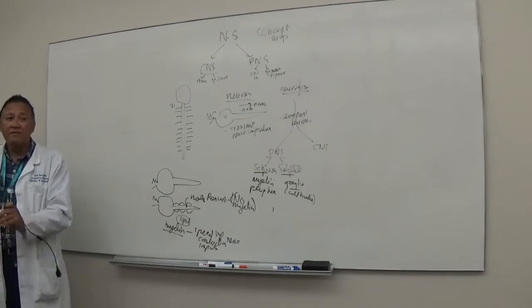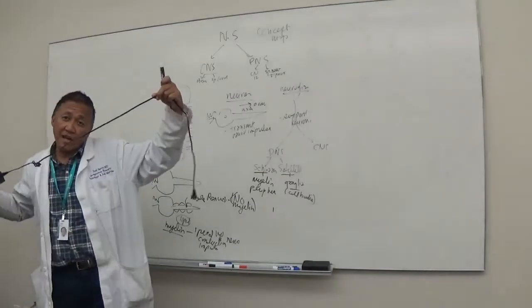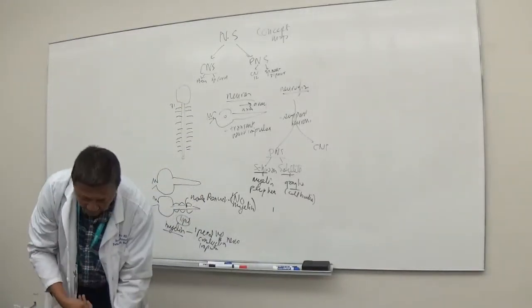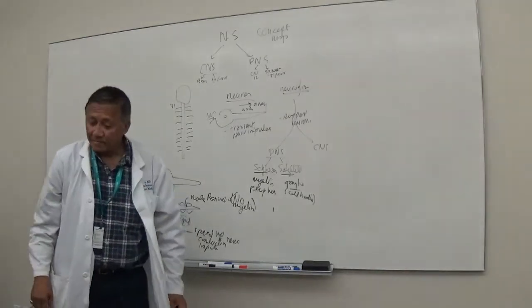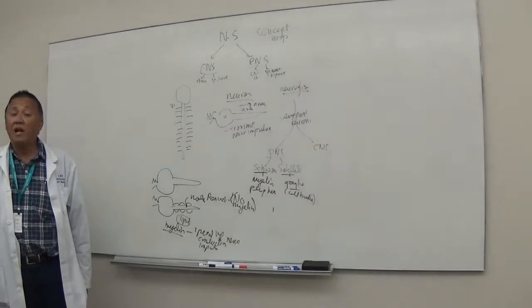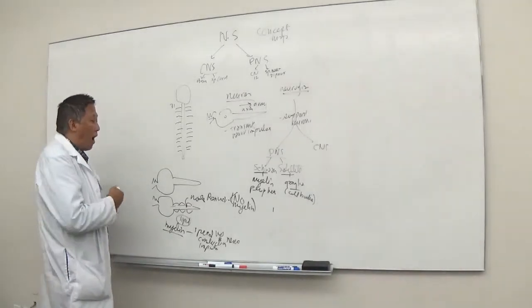Let's pretend this is the cell body. This is the axon, and this is the dendrite. Cell body, the axon, away from the cell body. Look at me. If this were Dr. Guapo, Gamo.